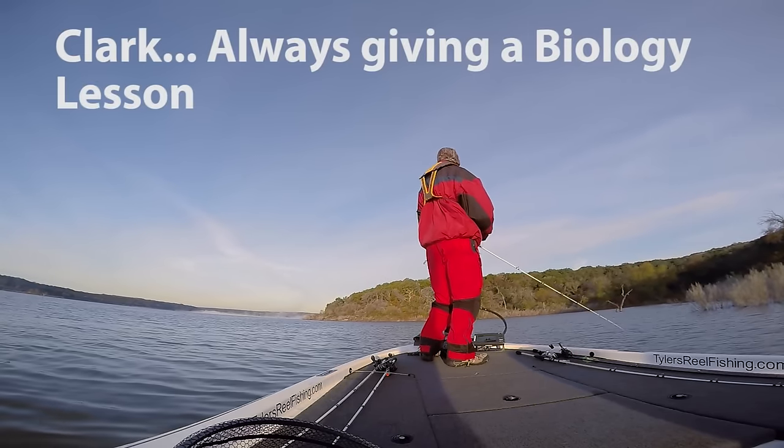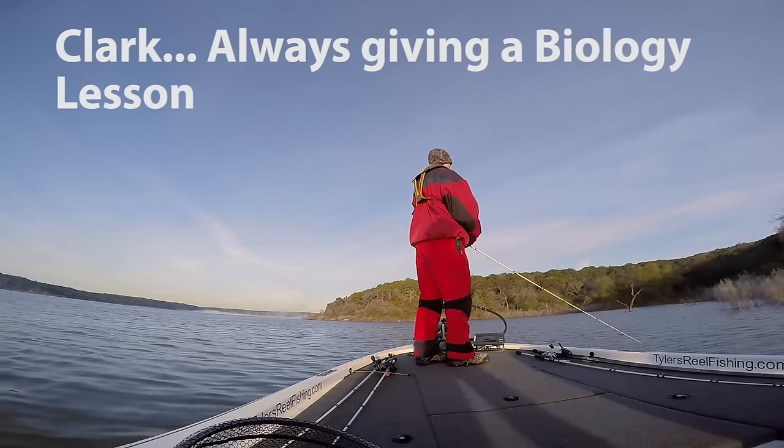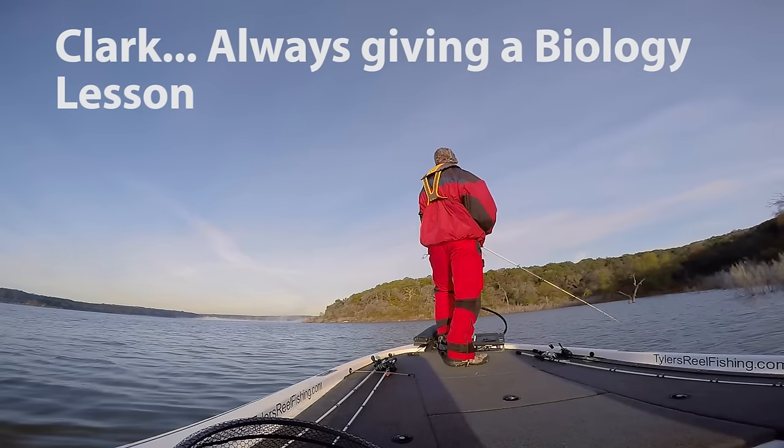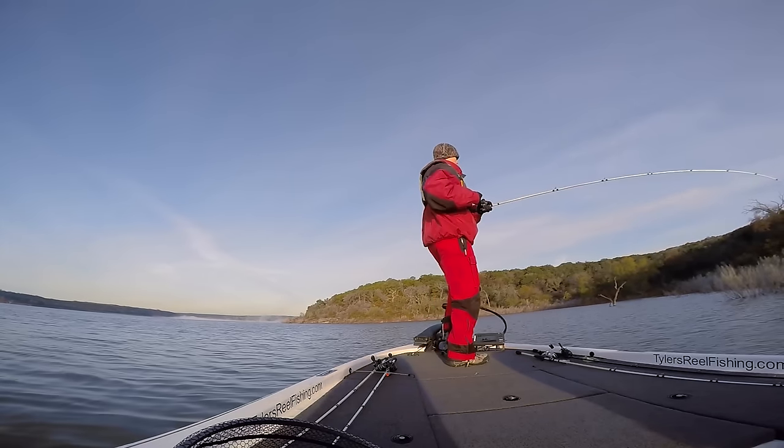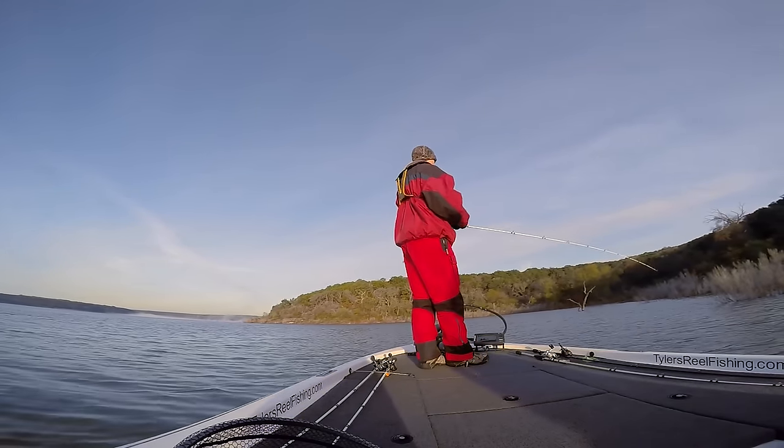The issue is, if you've ever watched a bass hit bait on the surface, they do it at an angle, and whichever way they're coming from, they keep going once they hit the surface. Oh, I got knocked. Dang it. Oh, got him.